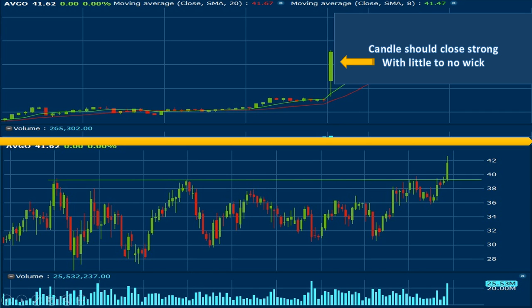What else do we need to see? Like I said, the candle should close strong with little to no wick. So we're waiting for the first 5-minute period to close.